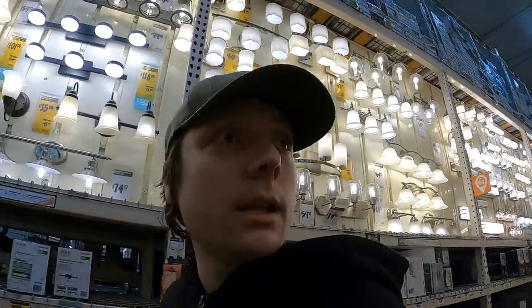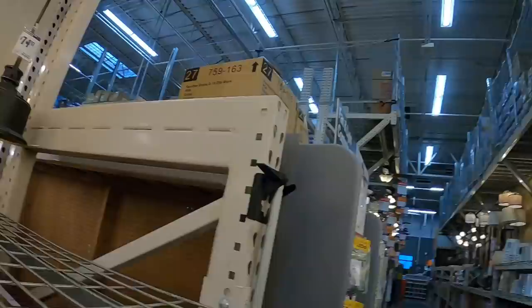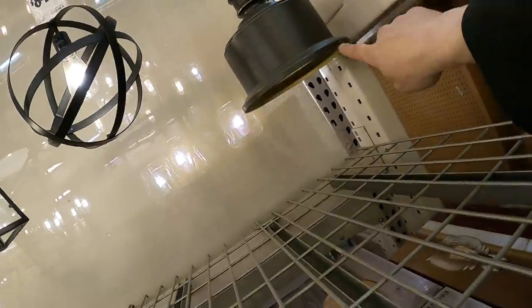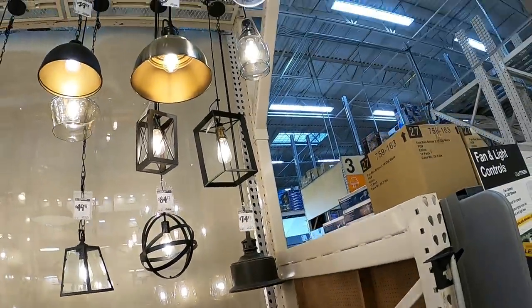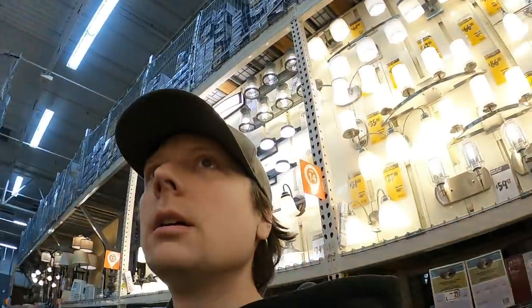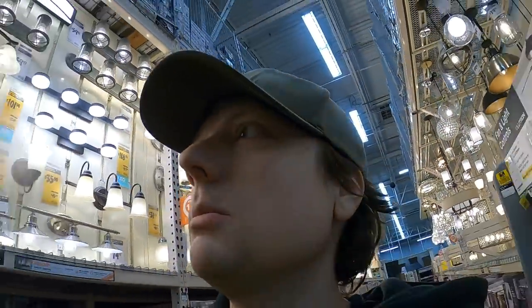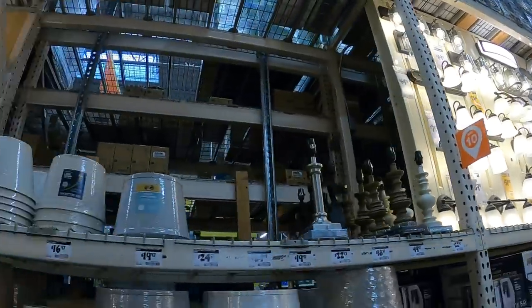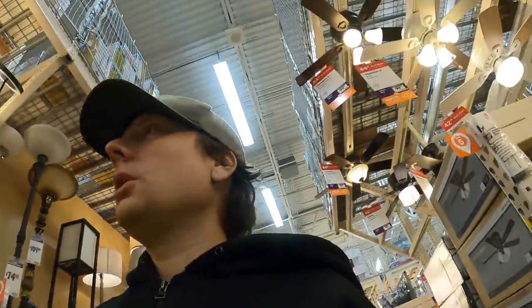Notes. I love that I could get any one of these and get a 12 volt bulb for it, and I could put it in my RV. That's a cool one. I want to touch it. Yeah, I love that they make 12 volt Edison bulbs. Get lamps, anything I want. Low power.